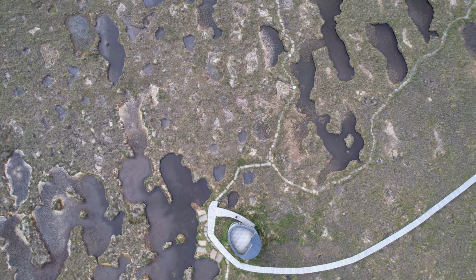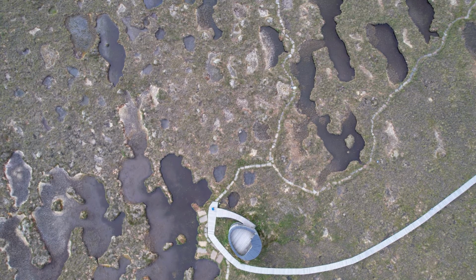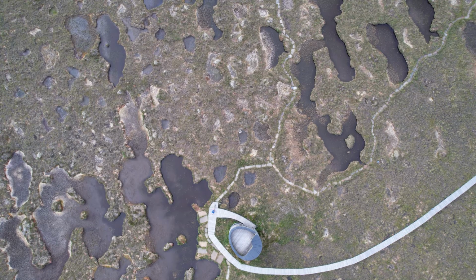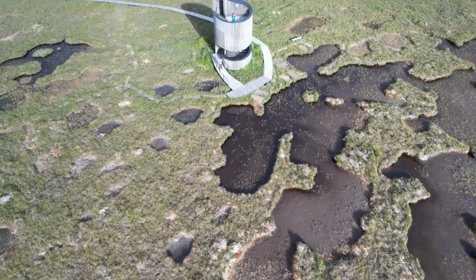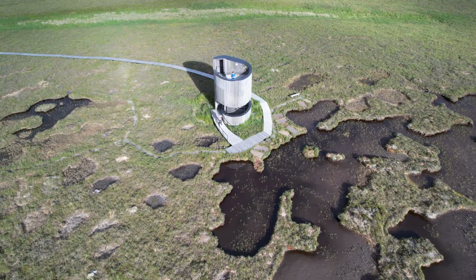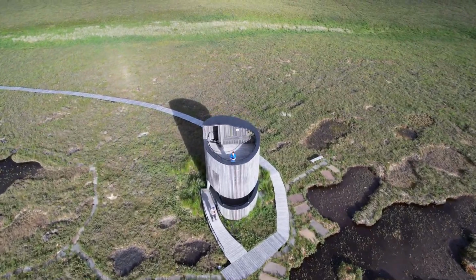Seeing it from a bird's eye view at the top of the tower lets you appreciate how many different pools there are. I think the tower is great because it really gives you a sense of scale and perspective and just how large the flow country is.